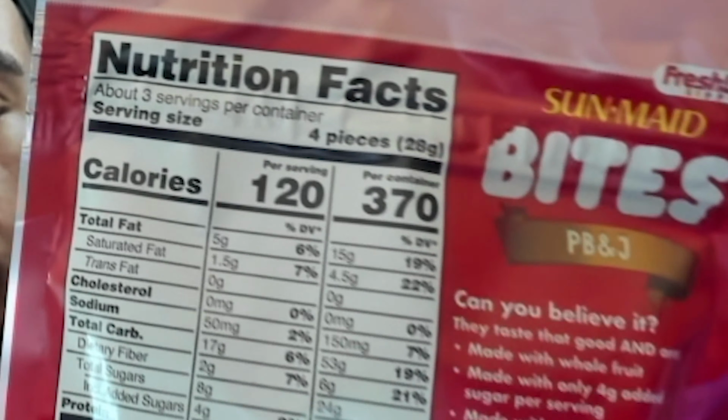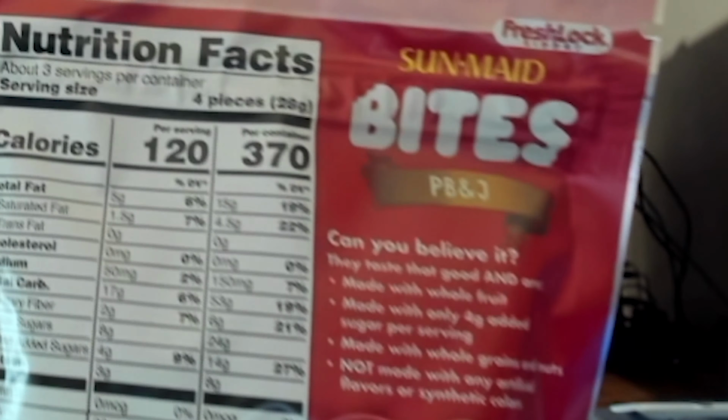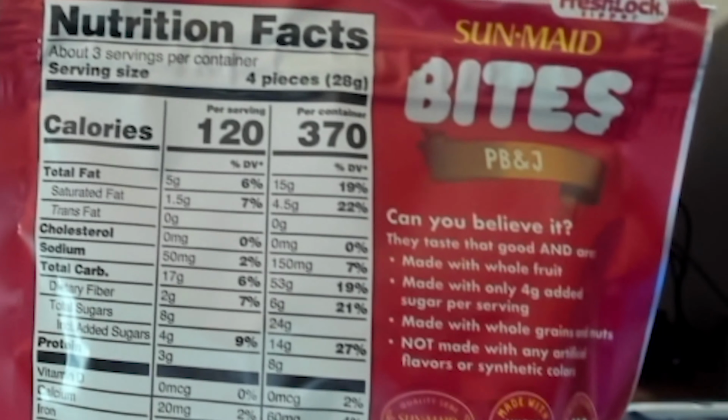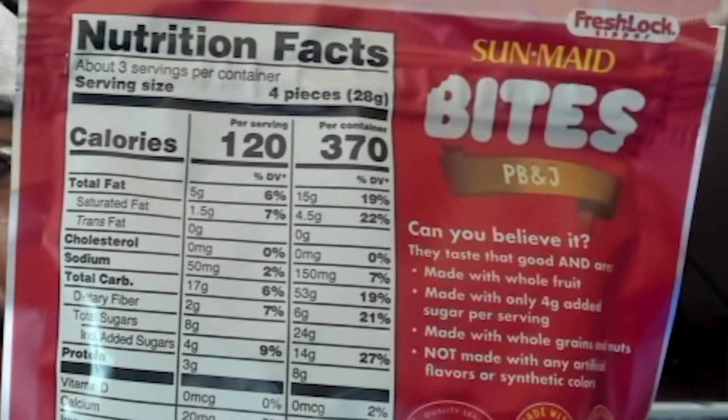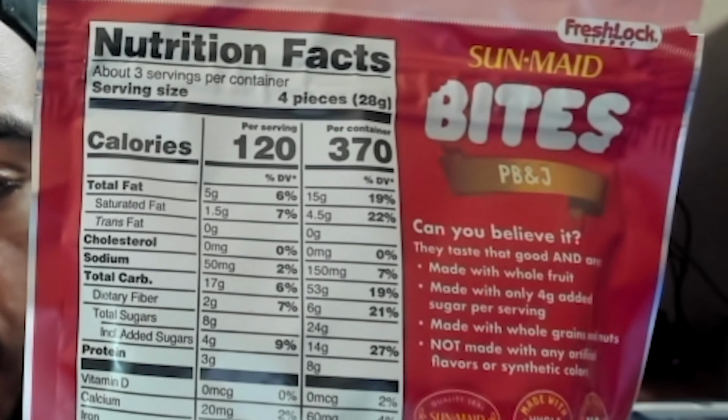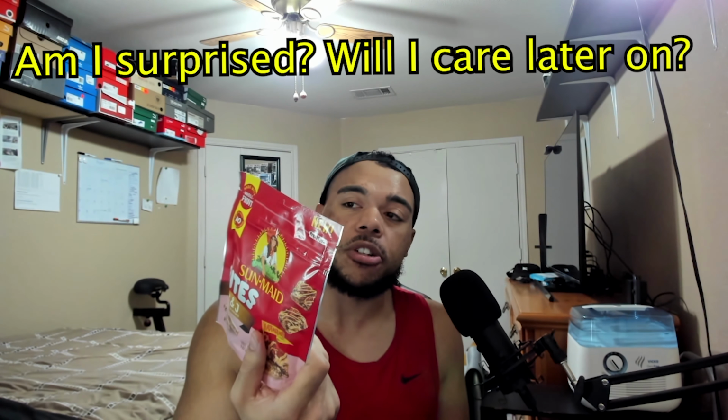But moving on to the nutritional facts. 4 bites is a serving and 3 servings per container. So they have 12 bites per bag, and per serving, 120 calories, 5 grams of fat, 0 milligrams cholesterol, 50 milligrams of sodium, 17 grams of carbs, 2 grams of fiber, 8 grams of sugar, 4 grams of added sugar, and 3 grams of protein. That's surprising that they got 3 grams of protein per serving, considering they're sort of little.